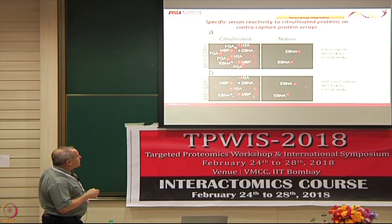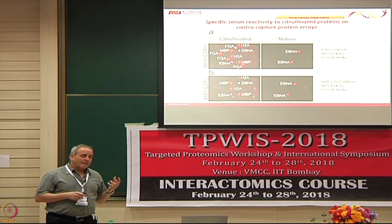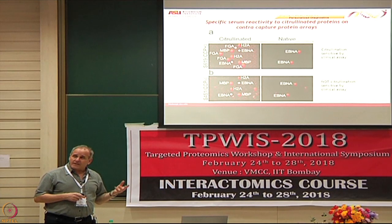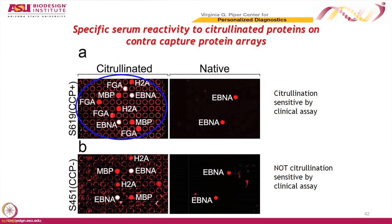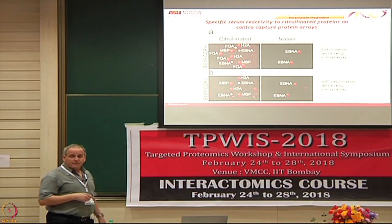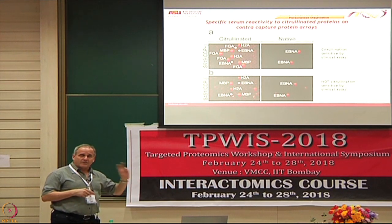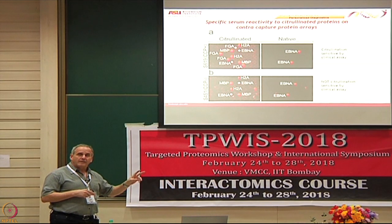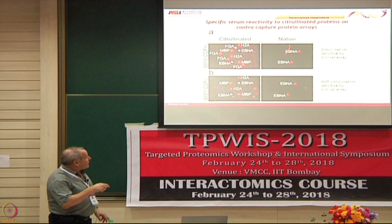And here's a patient blood. This is a patient who happens to have rheumatoid arthritis. In the case of rheumatoid arthritis, patients make antibodies against citrulline. And you can see that this patient has all these antibodies to citrullinated proteins, but does not recognize the proteins when they're not citrullinated. You'll notice that we have this EBNA protein, that's our positive control. So that's a different antibody and not citrullination related. And yet it shows us that the assay was working, but not detecting all these other proteins.